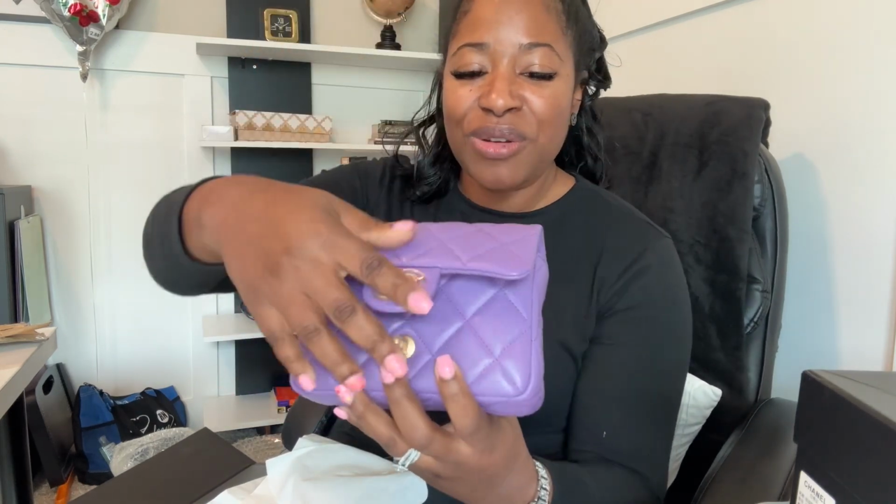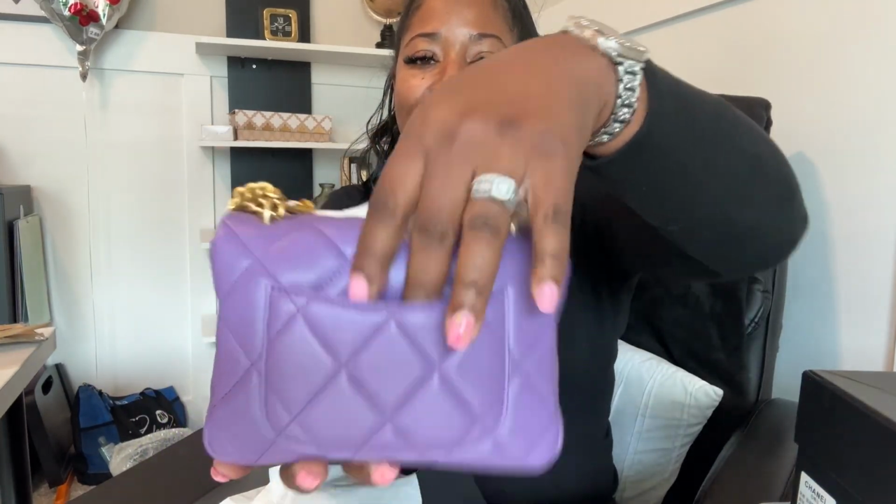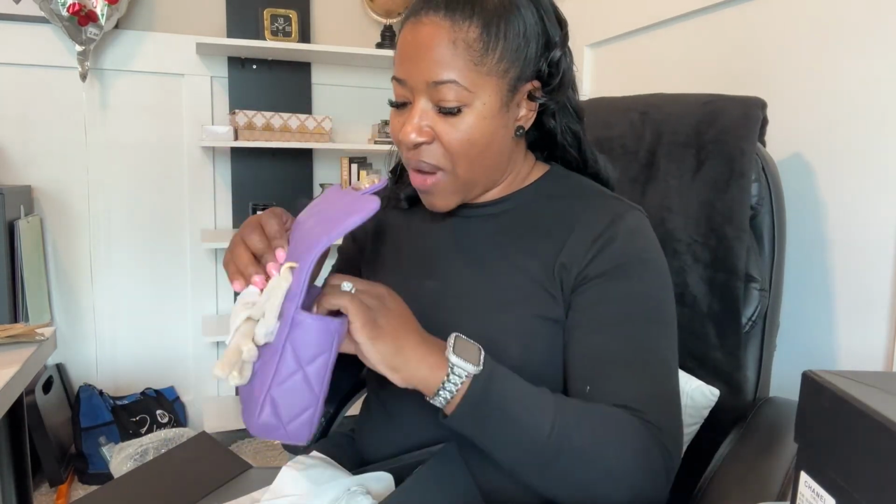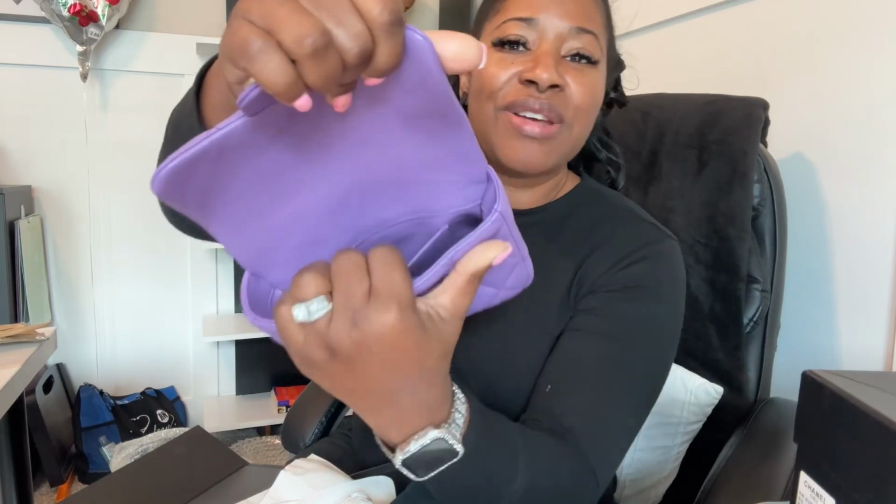It's a smaller crossbody, big enough to hold my phone, my keys, and my little wallet. Has a little pocket on the back. And y'all know I love me some crossbody purses. It also has a little slot on the inside for something. And then you just close it as such. Just turn it. This is super cute. Super cute for the summer.